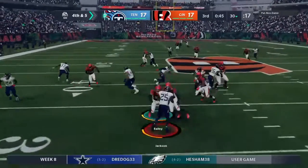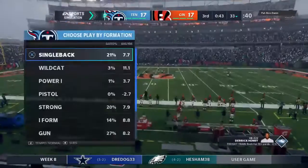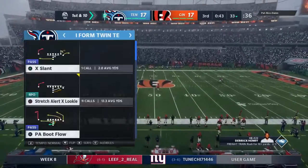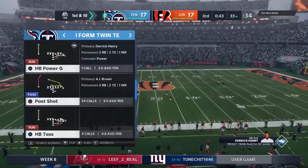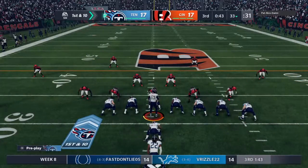On the return, Jackson. We'll call that a punt of 38 yards officially. And out will come the offense as they take over at their own 33-yard line. Here we go, here we go. The Titans offense set to begin the drive.